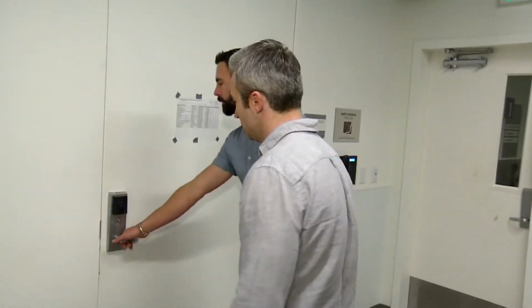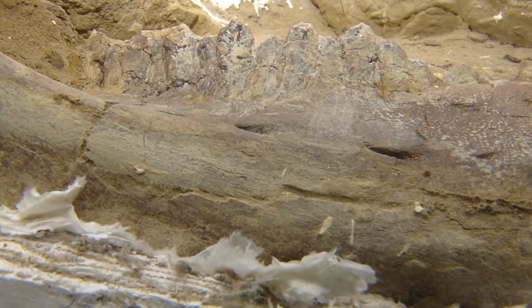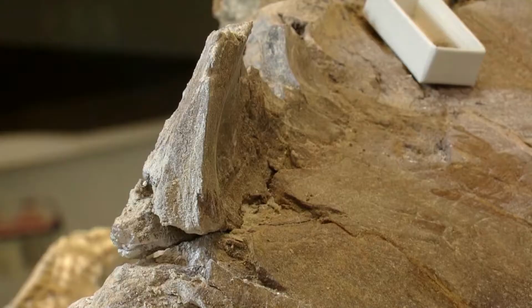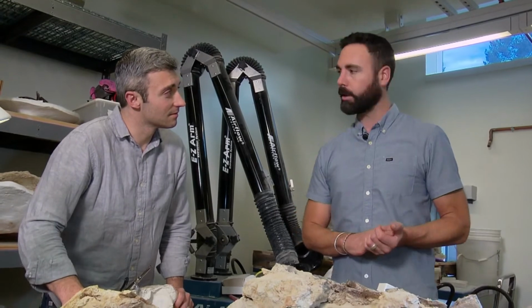But on a day in late November, Dr. Sertich inspected the fossils in a secured lab, and everything changed. When I walked away, they were cleaning off this area, and I expected them to reveal a typical Triceratops. I about dropped what was in my hands. This was totally not a Triceratops.